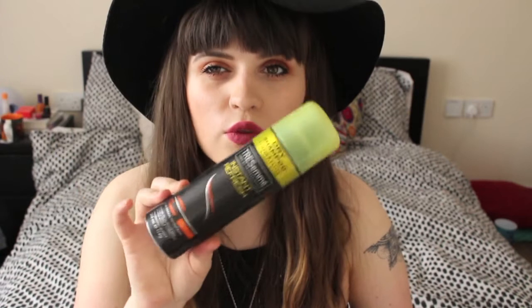Sticking with the dry shampoo, I've got one from Tresemme here. This is the Instant Refresh. From what I remember, it wasn't a powdery or sort of visible one particularly, but I found it wasn't as powerful as I would like. It wasn't bad, but I probably wouldn't buy it again because I think there are better ones in the market for me. If you've watched some of my empties videos before, this should be no surprise to you.